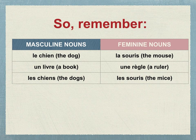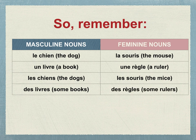Okay? But supposing you want to say some. So some books would be des livres. So you're swapping les to des for some. And the same for feminine nouns. Par exemple, des règles, some rulers.